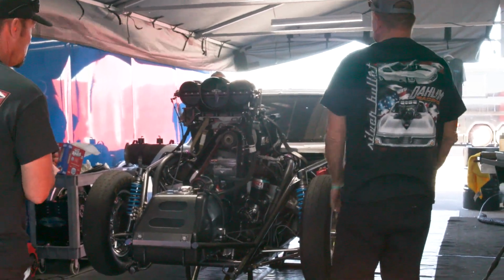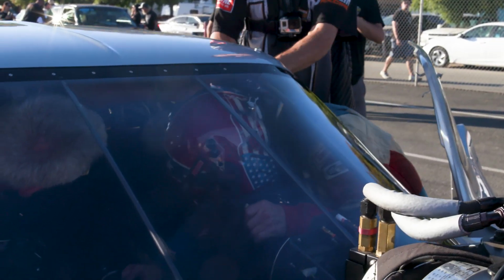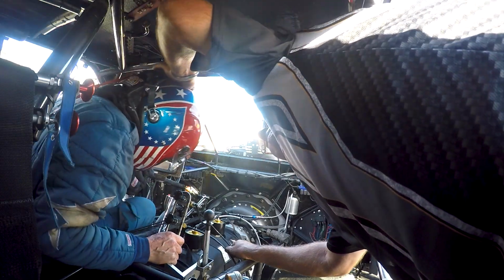Anyone can drive a race car when the race car is on a perfect run. They don't need driver input. They don't need to be shifted right. They'll just kind of go down the racetrack all by themselves with a monkey driving it. But when they're in trouble, that's what separates the good drivers from the bad drivers. And so far, knock on wood, I haven't crashed anything.